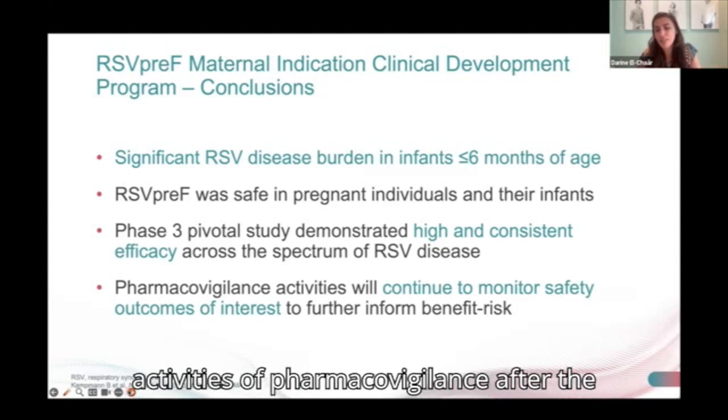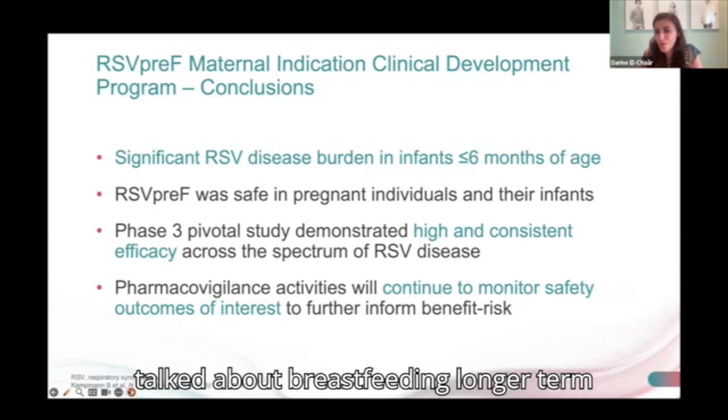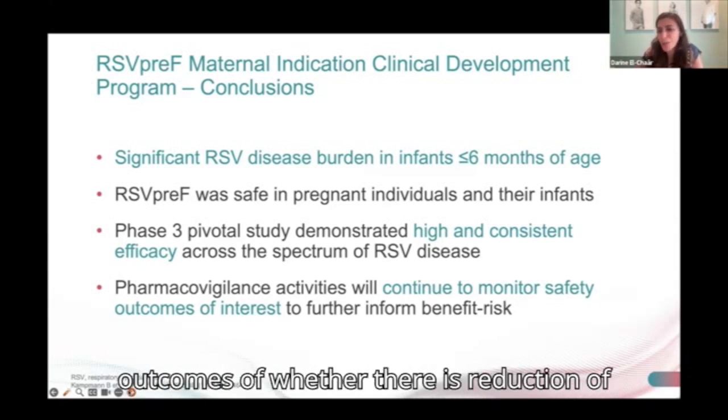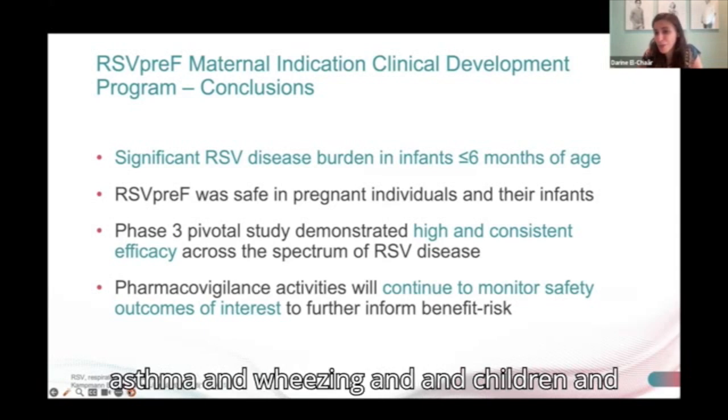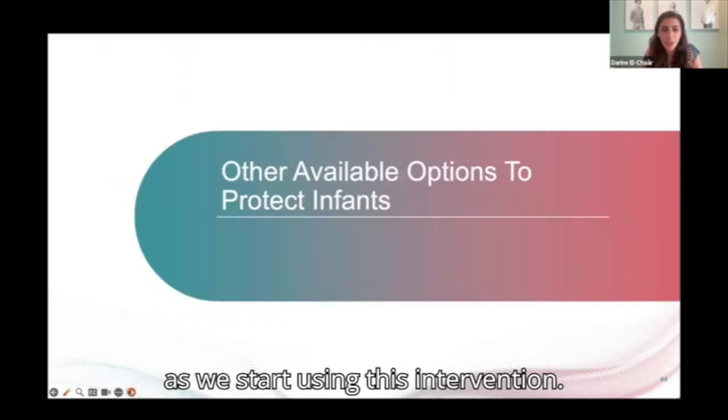Of course, we need those activities of pharmacovigilance after to monitor safety and other outcomes that we've talked about, breastfeeding, and longer term outcomes of whether there's reduction of asthma and wheezing in children and infants, are very important to all of us as we start using this intervention.